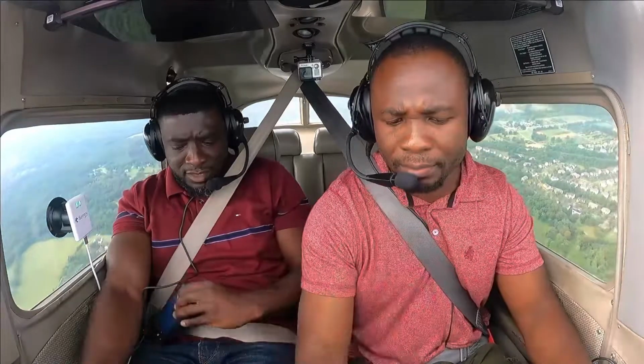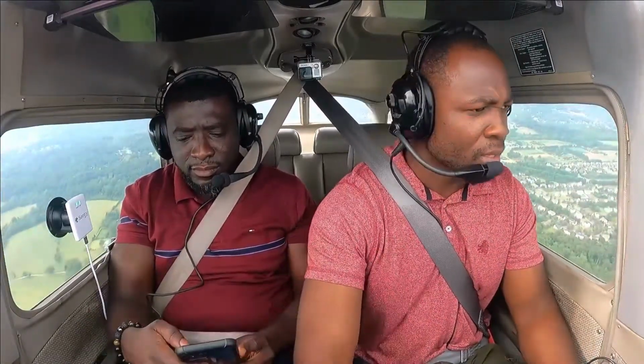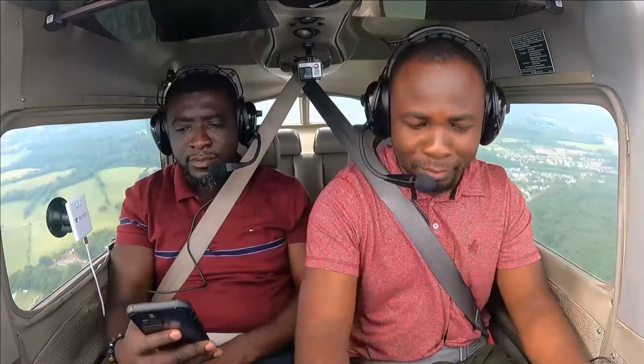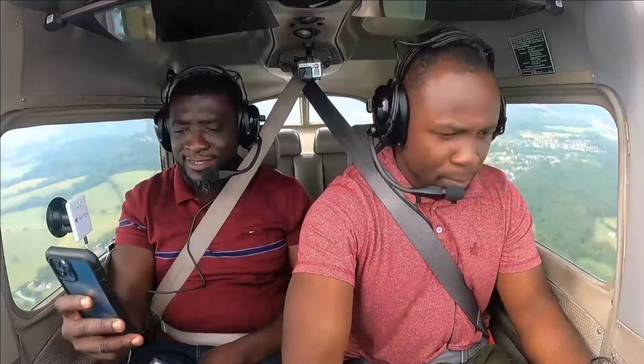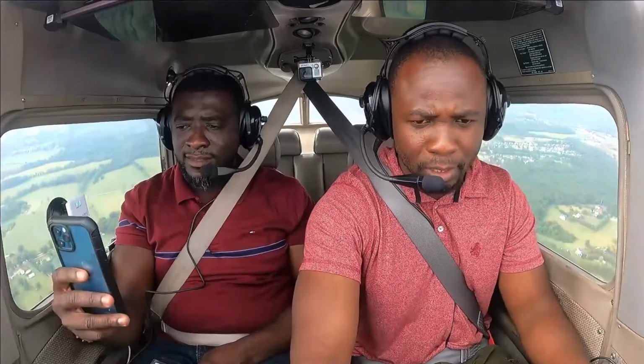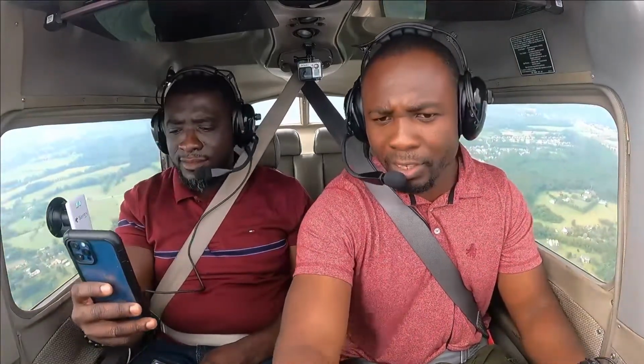Alright, so all this time we're climbing. Skyhawk 9400, turning left base runway 14, full stop. So we're climbing, now we're departing the airport. So I'm about to tell them that we're departing for good. Montgomery traffic, Skyhawk 2621 Zulu, departing Gettysburg. Alright, so now I switch frequency.